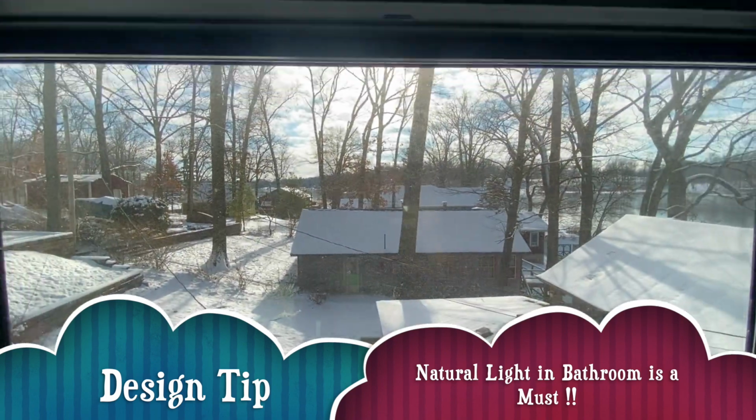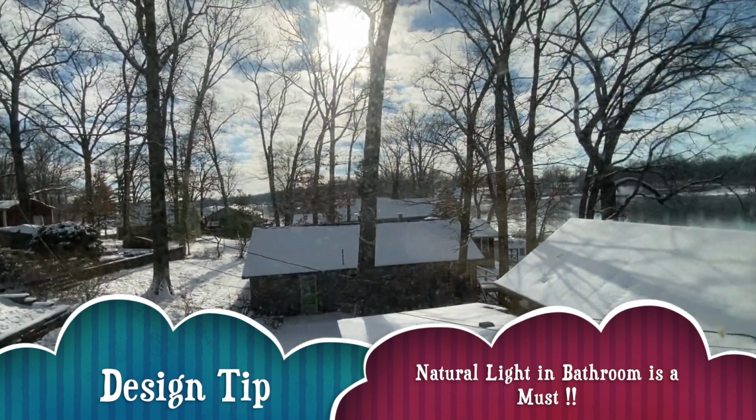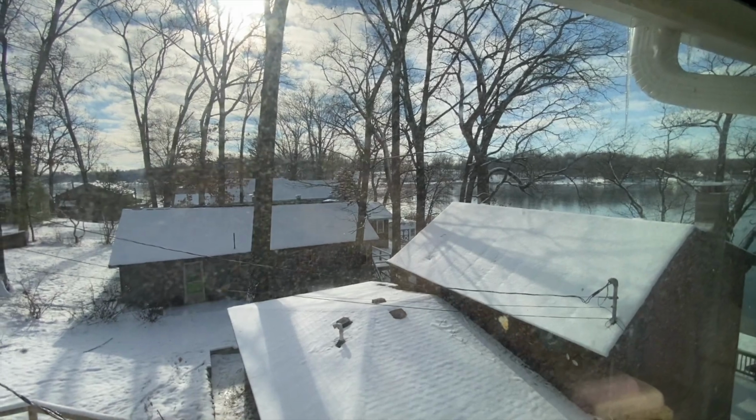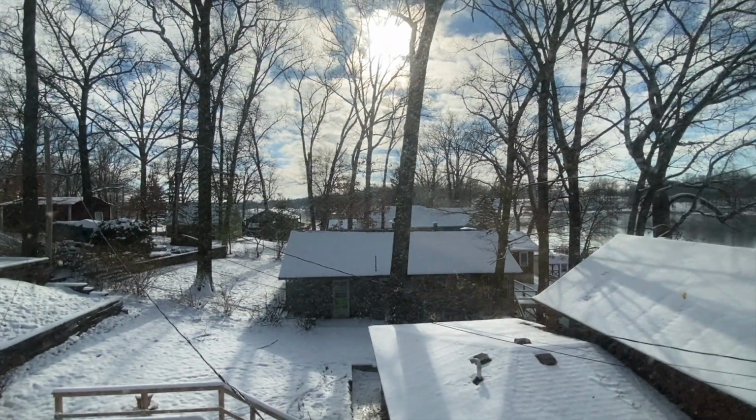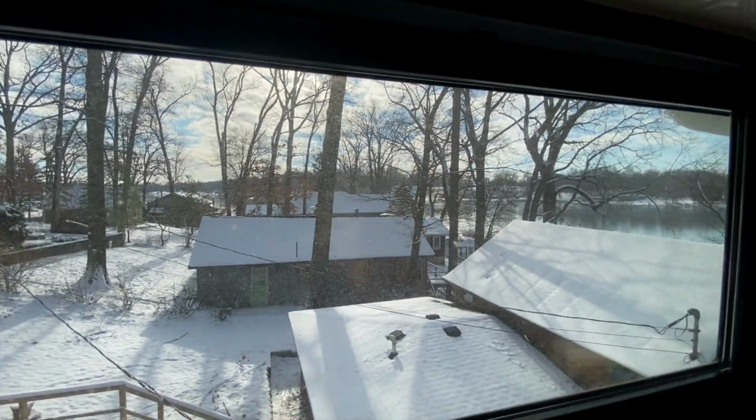I love looking out each morning. You get a chance to see the lake, and this morning the fresh snow was really nice. It's a really wonderful way to wake up in the morning as you shower.